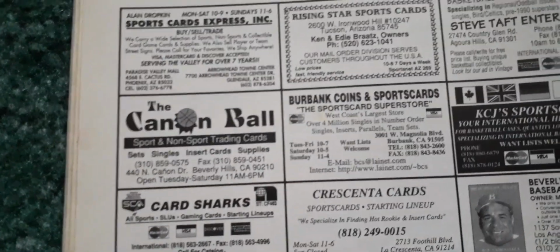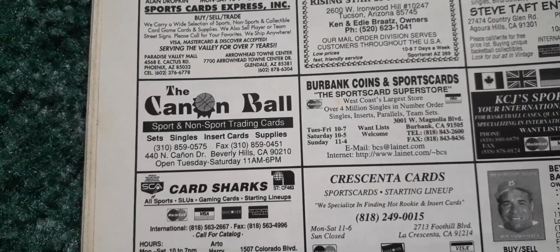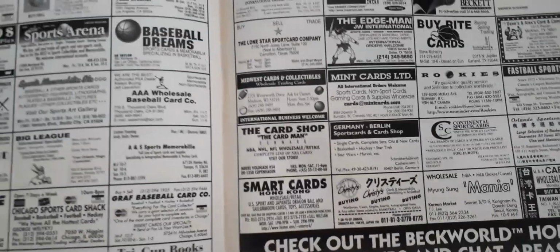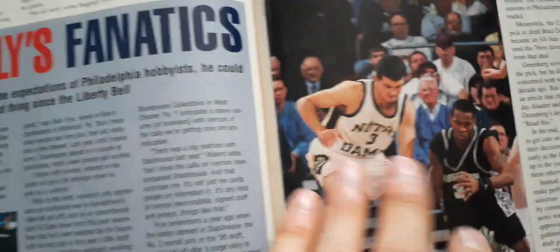Burbank, of course, has their website there, lainet.com. 1996, so websites were very new. Of course, we've got an article about Allen Iverson. He was incredible.